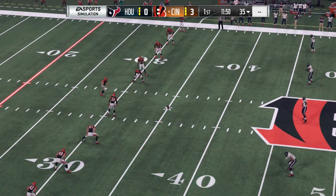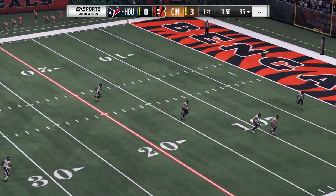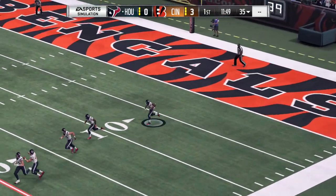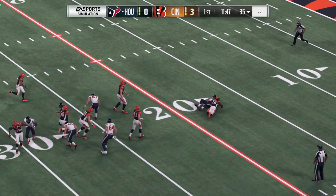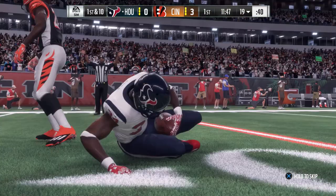After the field goal now, it's Bullock to kick it away. Fielded about a yard deep, and he'll take it back to about the 19-yard line.